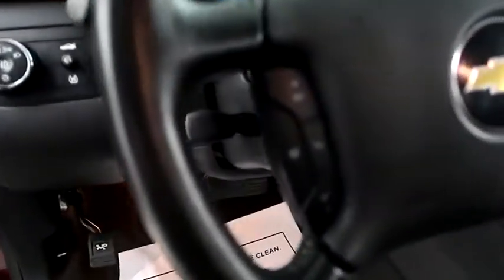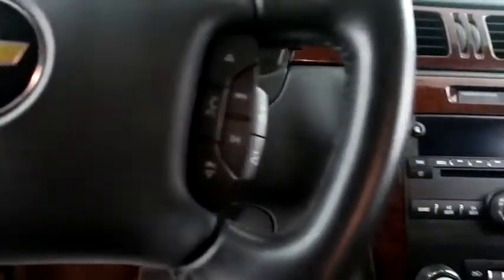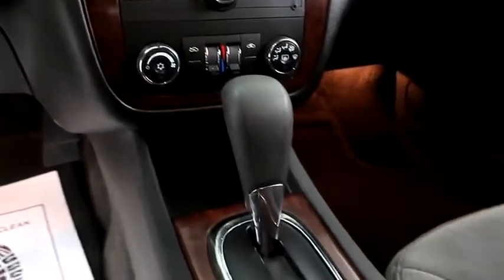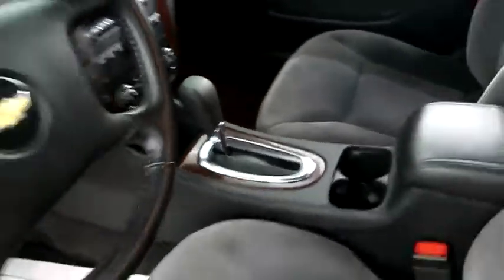Inside, you have audio, Bluetooth, and cruise controls. Full stereo, that includes a CD player, dual climate control, and your automatic transmission is here.